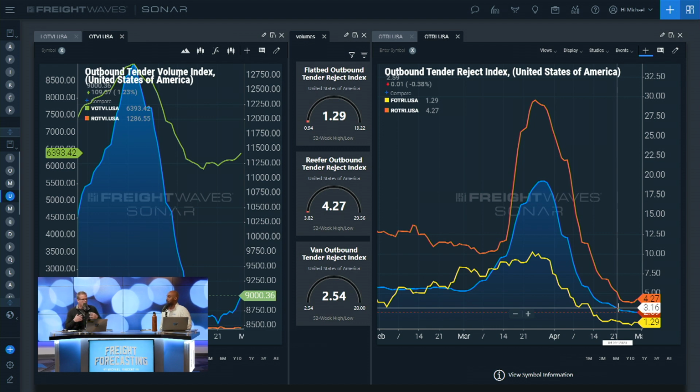So if we see new orders start to pick up, and we see the PMI index start to pick up, that would be indicative that you should see this blue line, and really all the lines start to come up. So that would be your indicator a couple weeks out, a month out? Yeah, it could be an indicator of anywhere, depending on the segment. Depending on the segment, right? So you got to dissect everything.